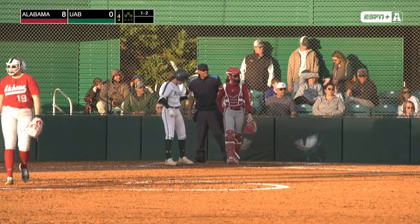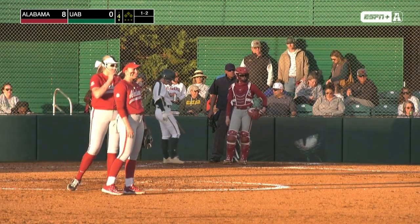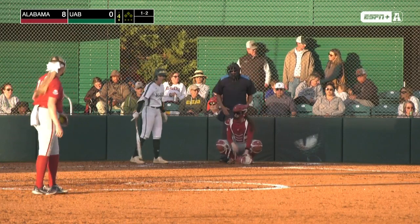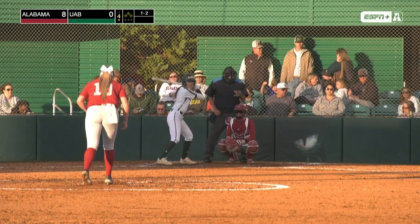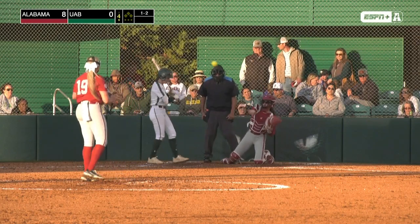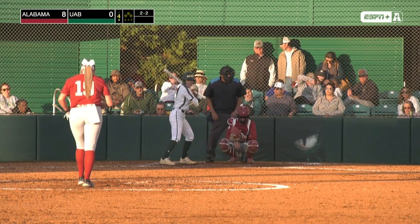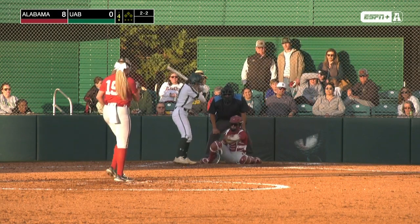UAB really has not been able to recover since then. A ground ball past the third base coach's box. But Alabama, ever since the first inning when they scored 8 runs, has just put it in cruise control ever since. They're 6 outs away from their second consecutive run rule victory in as many games. Alabama 11-0 on the season. Alabama to start the season won 5 games in Atlanta as part of the Buzz Classic at Georgia Tech. Able to topple Georgia Tech a couple of times, as well as Longwood twice and Villanova.